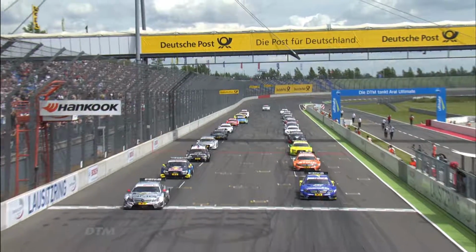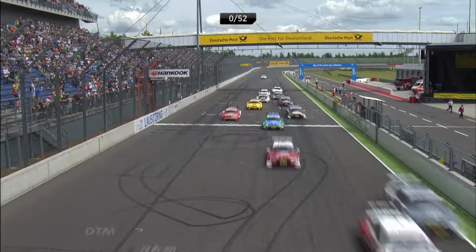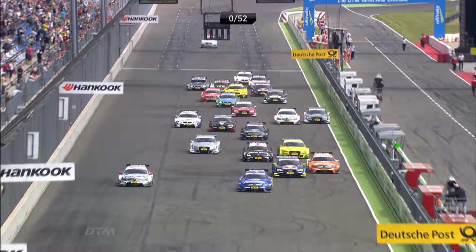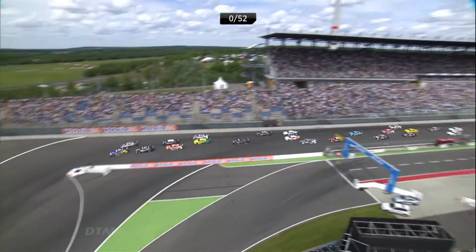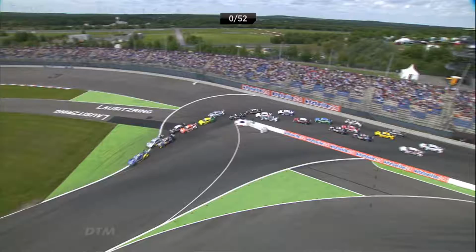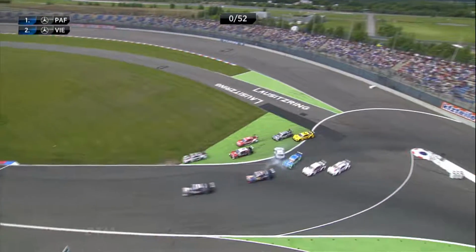Lights go out, and it's a blinding start from Gary Paffett. But remember, he's got to come all the way down the gearbox and brake hard. This is the first start he made on those option tyres. Got great grip down into that first turn. He's in first. But Dirk Werner goes round in the middle of the pack.